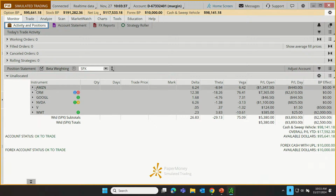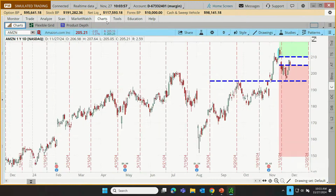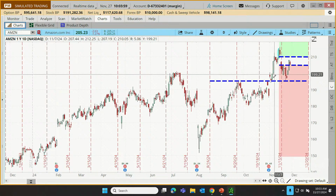First thing that I want to look at is Amazon. So with Amazon, we have a bull call spread. Sold a 210 call, bought the 205 calls for the same expiration. Those still have 23 days left on them. And right now, not doing so well. This is one that stumbled straight out of the gates. Let's go see what's going on with it, see if the trader needs to do anything maybe.